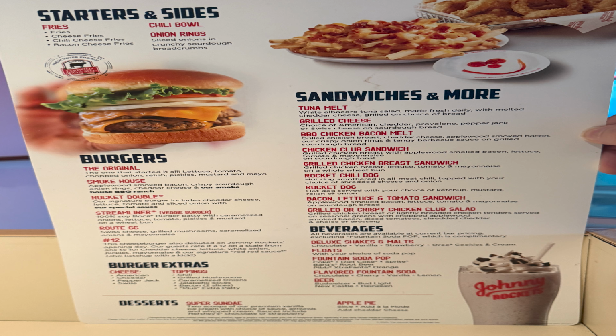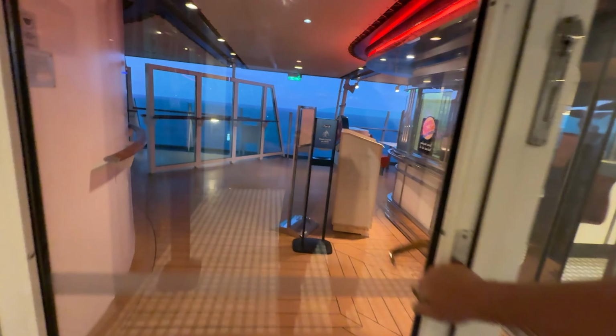Johnny Rockets is also in this area. It's a specialty for-fee dining option. And unlike Oasis class ships, breakfast is not complimentary on Freedom class ships at Johnny Rockets.